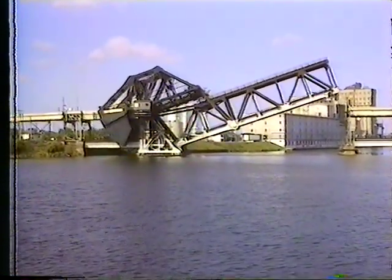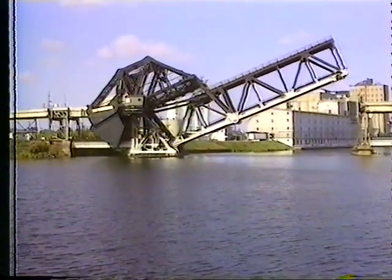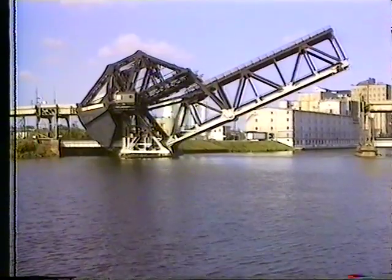Once more we passed under the rail and road bridge. Note the huge counterweight helping to lift the bridge into the open position.